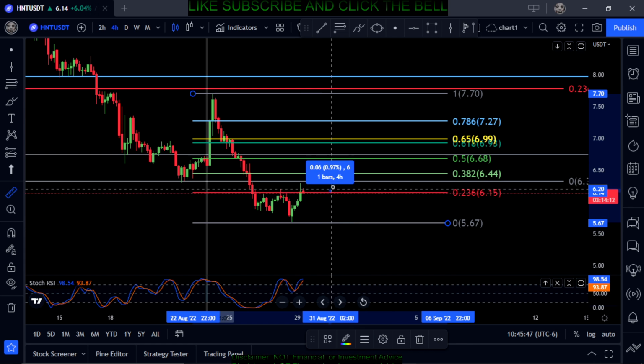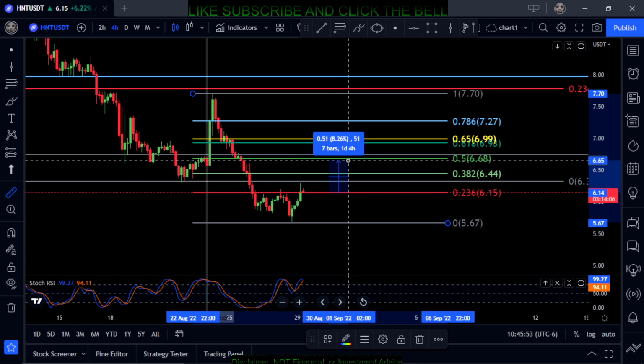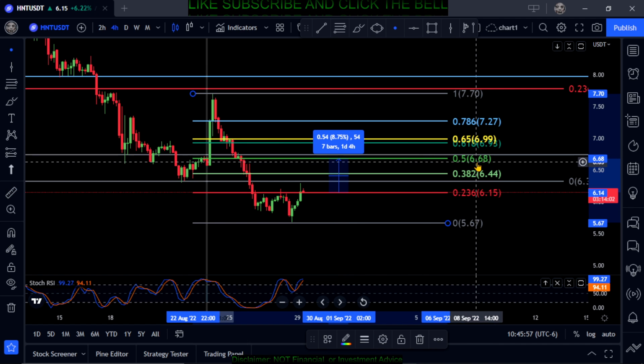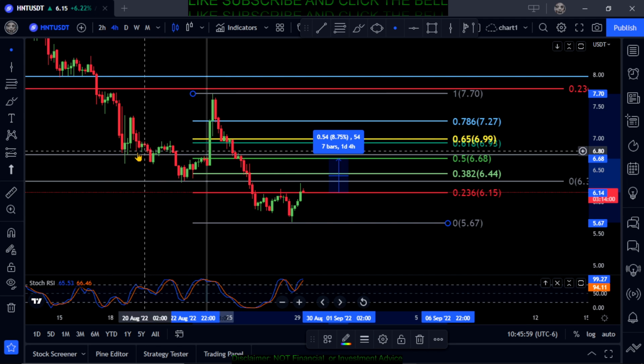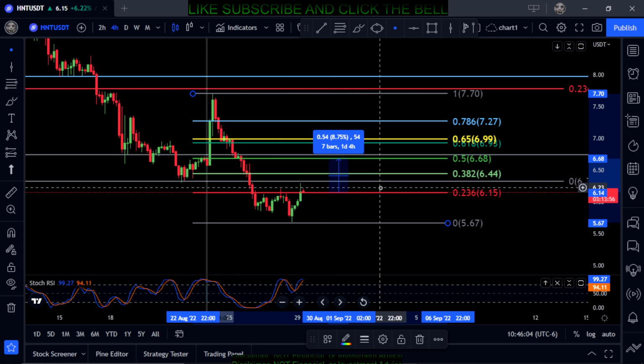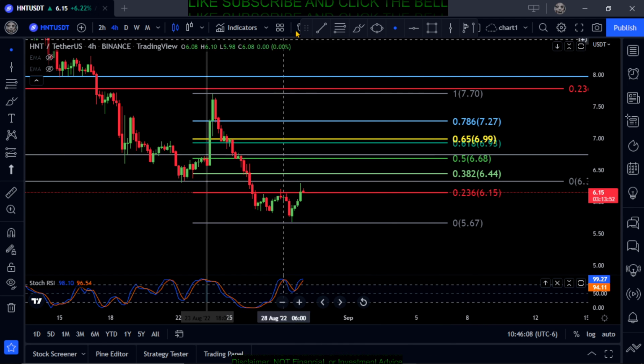You get above 615, the next stop to climb higher is the 382 at 644 for about a 5% move. And then up here, you're probably going to find resistance at the 0.5 at 668. You can see we had support all back here. You can also say we had support back here at the 382. So you may get stuck at 644 before you get up to that 668.